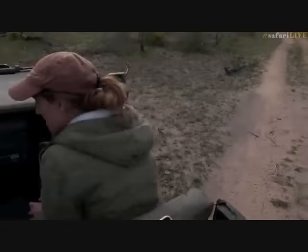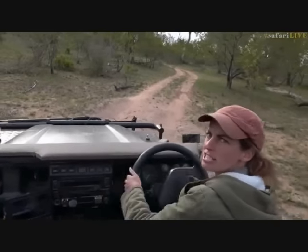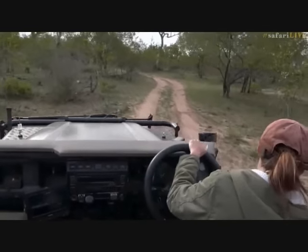Just feels like a very long time since we last saw them. When last did you see a honey badger, Genre? I don't know. Winter. I think my last honey badger sighting was winter as well.